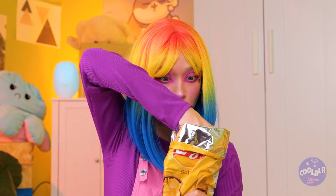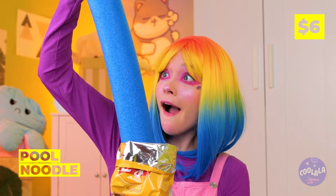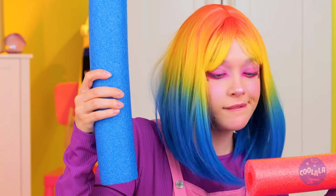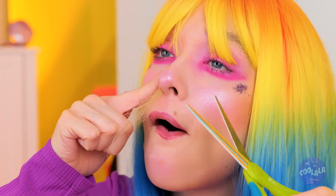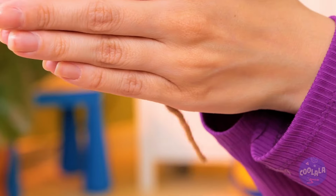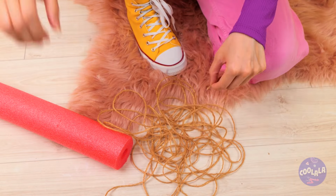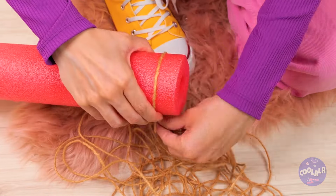And there's even a prize. A pool noodle. Cool. And it's a big one, too. Wow. It'll go great with our other pool noodle. Oh, you got a little something. Got it. Aww. Now let's twist it up into some twine. We can use it to cover up the noodles.